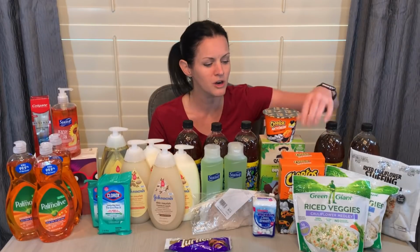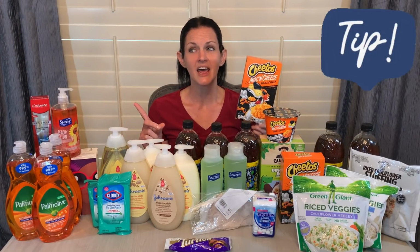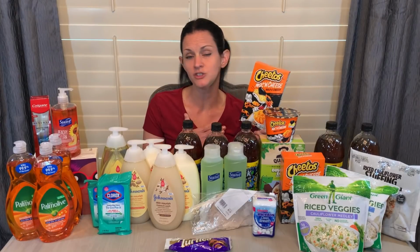Now, I also grabbed the boxes of mac and cheese. There is an Ibotta offer, but the offer is better on Swagbucks. And I know I've mentioned this before. I don't combine Swagbucks with any other rebate app because Swagbucks says not to. So I do not do that.